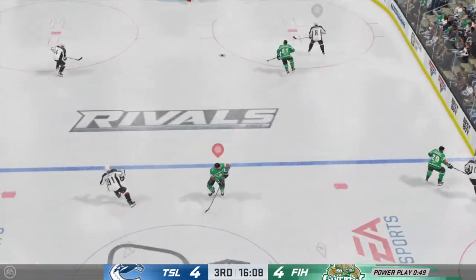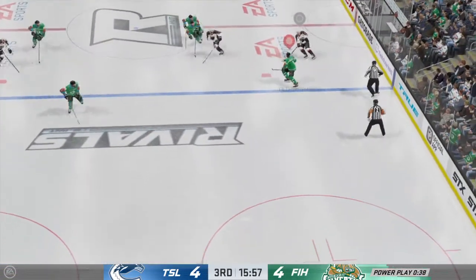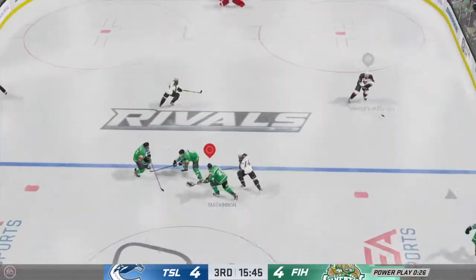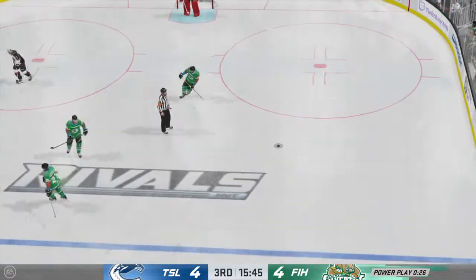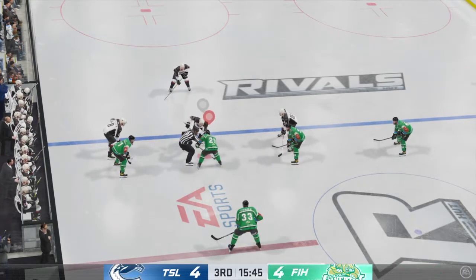Werenski's moving the puck through his own zone. Henrique's having one of those nights again. He's got multiple points, and you know that he wants more. Couldn't find the intended target. Play whistled dead because of an offside. We're still in the early stages of this period. We are all tied up in this one.